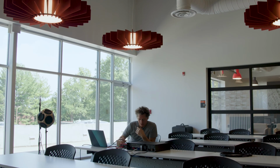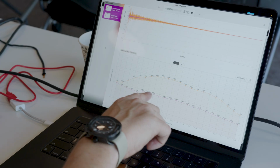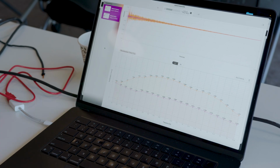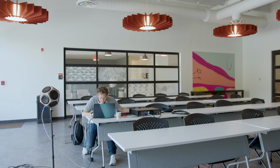Before this installation, the room had a reverberation time of over 2 seconds at the frequencies that matter for the human voice. After the installation, that number was under 0.9 seconds. So we cut the reverberation time by more than 50%. And the goal for a room like this, where communication is important, is a reverberation time of about 1 second or less. So we're right in the target.